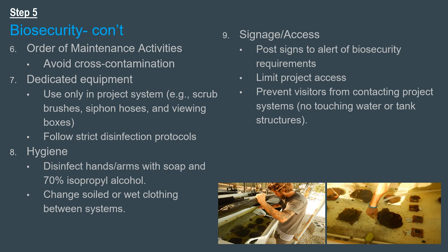Post signs to alert staff of additional biosecurity requirements related to SCTLD and limit project access to those trained in these biosecurity requirements. Visitors should be prevented from coming into contact with the project systems, including not touching the tank structures, the water, and especially the corals themselves.